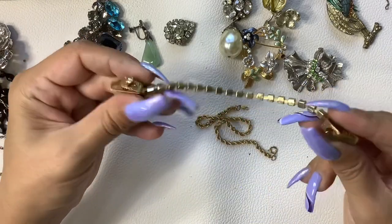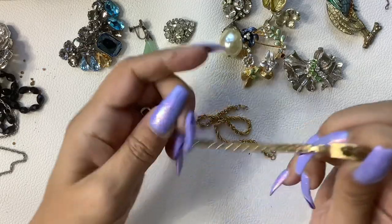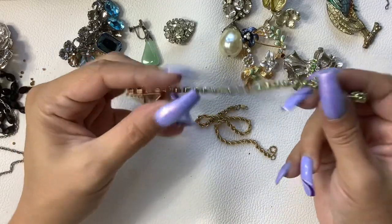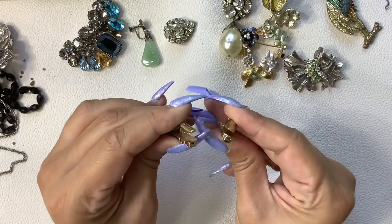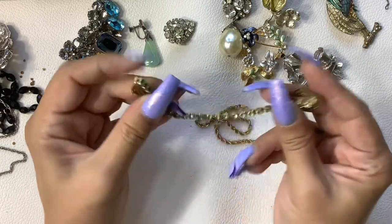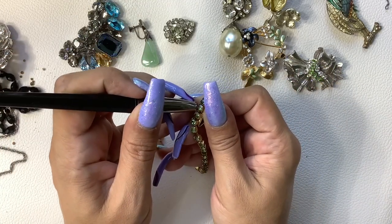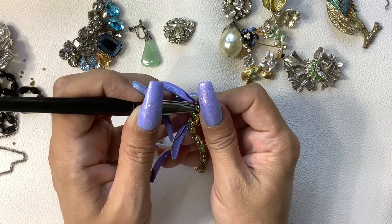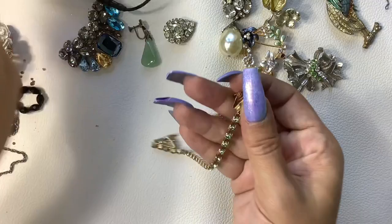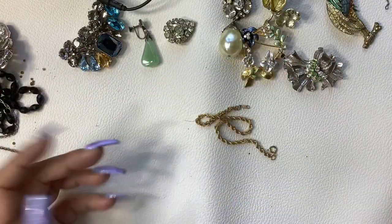Oh, these are cool. These are little sweater clips. It says patent and the number on the back. You can also use these to hold your kimono or open cardigan closed. I do that. Really nice way to incorporate something vintage into your wardrobe. These are not glass, so we'll just do five on these, or this, I should say.